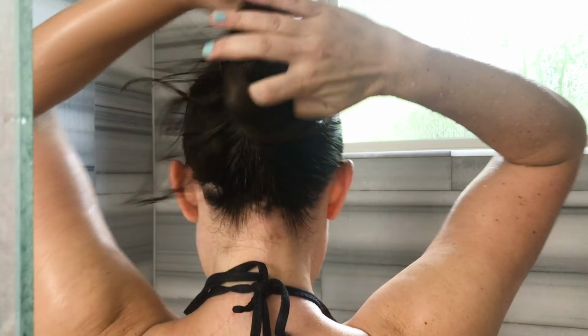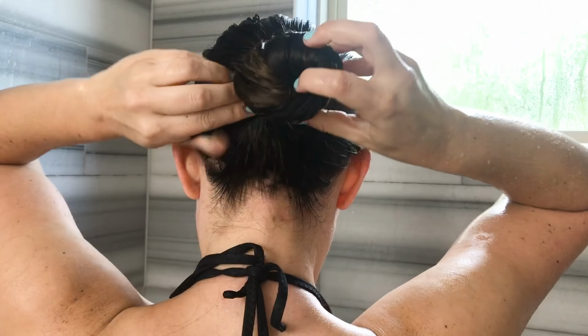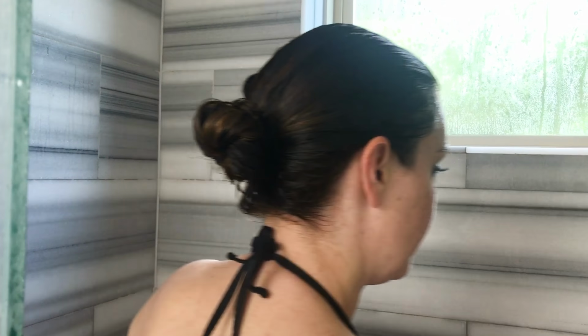Okay guys, once you have all of the conditioner in your hair and you've used your comb to work it through all of your hair strands, I take my hair and I just pull it to the nape of my neck and I twist it into a bun, and I just kind of let it stay there by itself, and I try to keep it out of the water at that point until everything else is done, because I want that to absorb and soak into my hair.